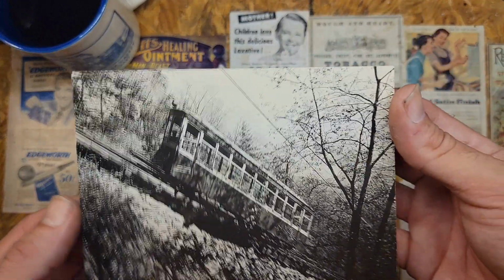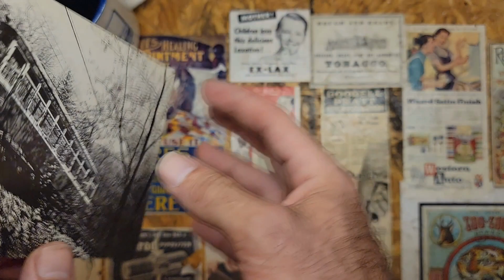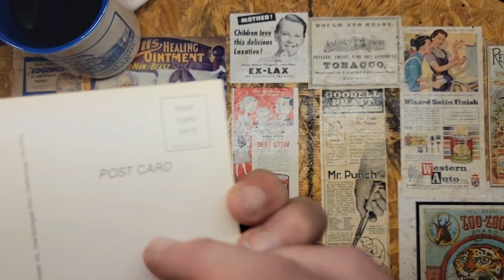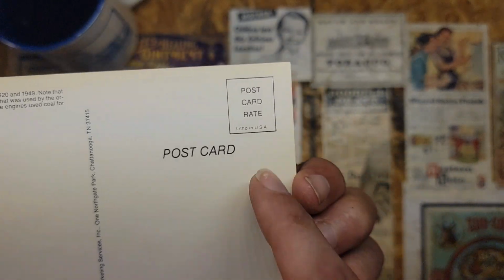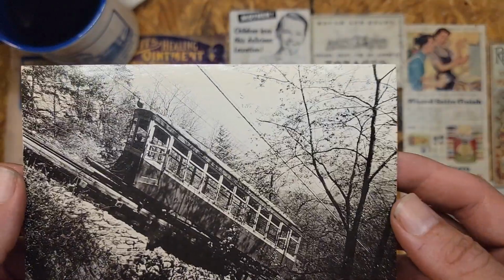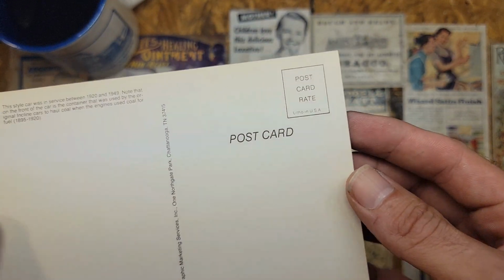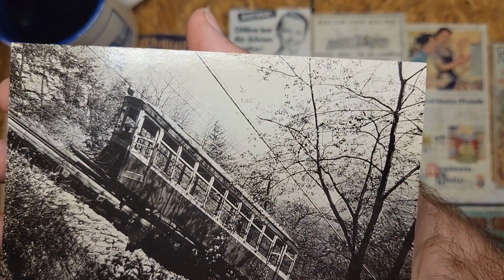Got another postcard from the Lookout Mountain area. This is the Incline Railway number 2. Now, I'm not sure how old this card is. Usually some of the older ones will say put 1 cent or 2 cent stamp here. So I'm not sure. This may be a reproduction print. I'm pretty sure it is. It doesn't look old. It doesn't feel old, I guess you'd say.